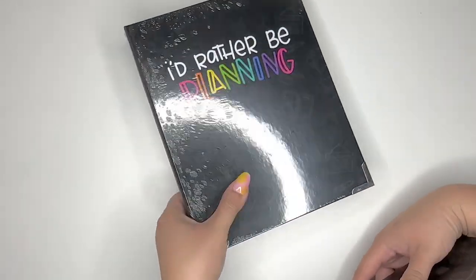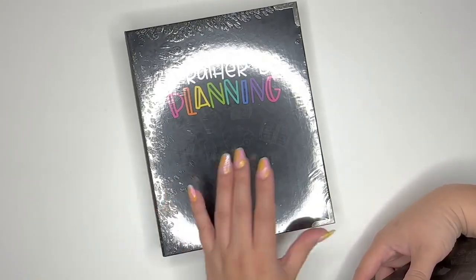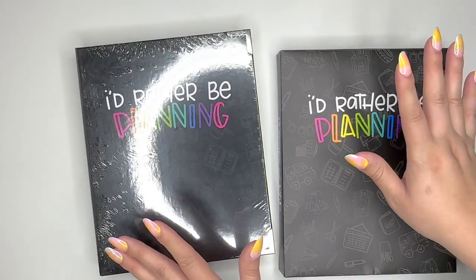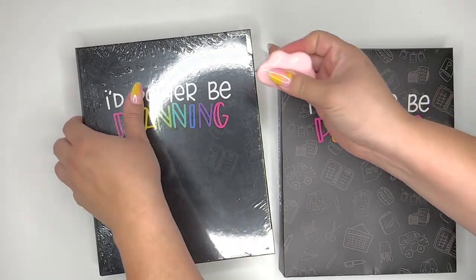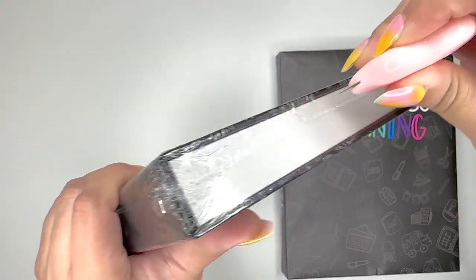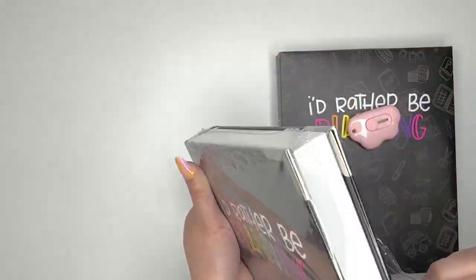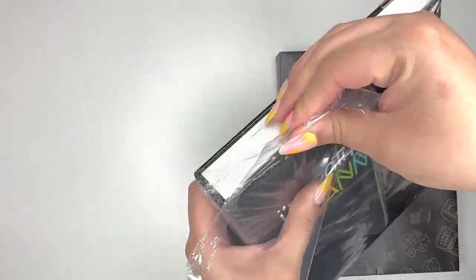Oh, it's a big binder, y'all. It is a bigger binder than the small one. Wow. Okay, so change already. Let me see. Normally it's the mini size binder, and this one is like a regular size. Oh, how exciting. And it's black. I love it. Okay, so here's a binder.